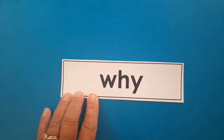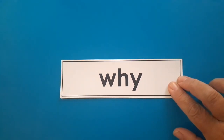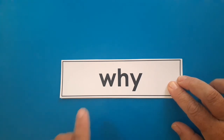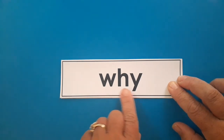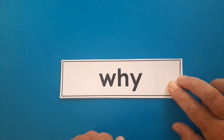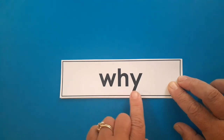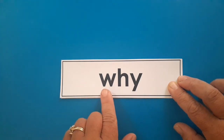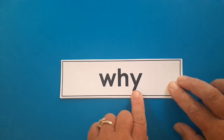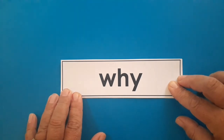Our next word is a question word. You should know this word. We use it in class all the time. What is this word? Why. Let's spell it together two times. Why. W-H-Y. Why. W-H-Y. Why. Why are you at home? Why?